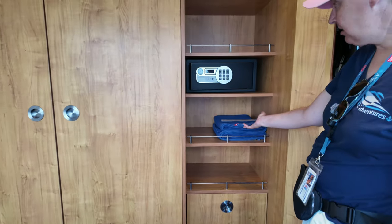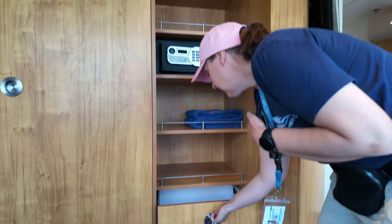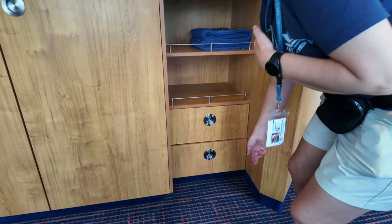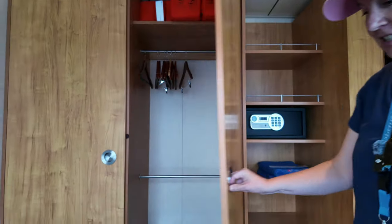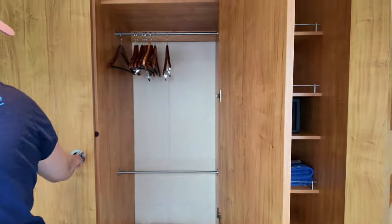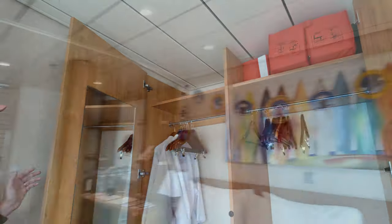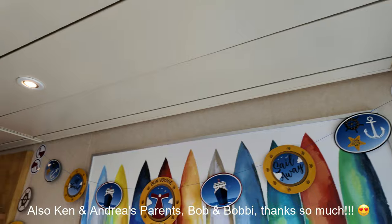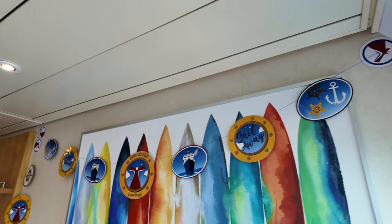We have our two towels here. We have a safe. We have a lot of storage here, and plenty of drawer space. Shall we check out the closets? Oh, nice. More bedding, if you need it. Got jackets up there. Two robes. How cool, Andrea's sister got our cabin decorated, so this is really nice.